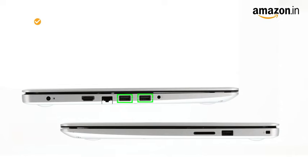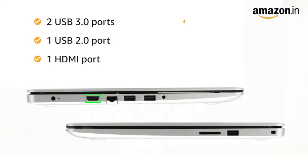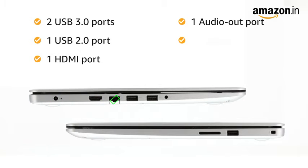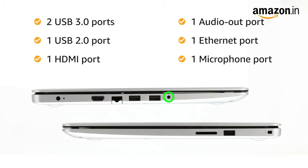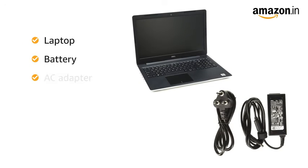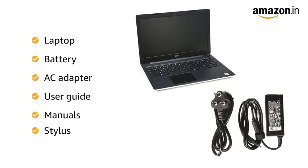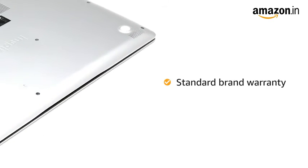The laptop has 2 USB 3.0 ports, 1 USB 2.0 port, 1 HDMI port, 1 audio out port, 1 Ethernet port and 1 microphone port for easy connectivity. The laptop comes with battery, AC adapter, user guide, manuals and stylus included in the box. This laptop comes with standard brand warranty.